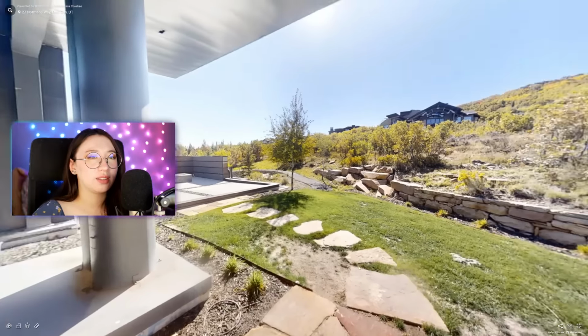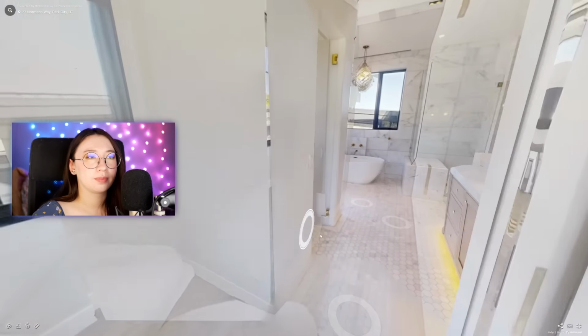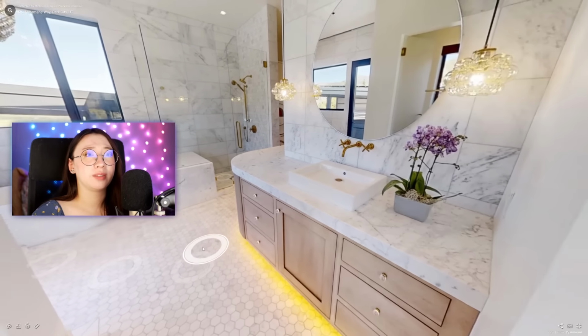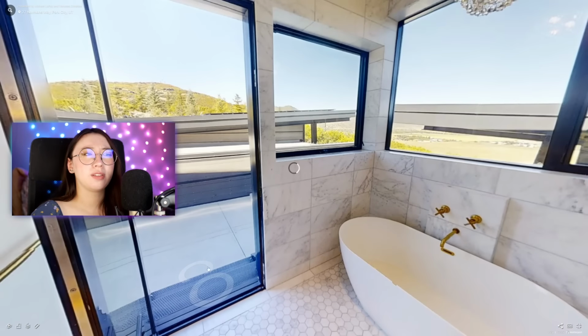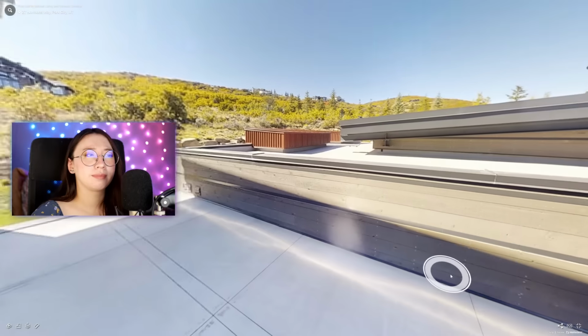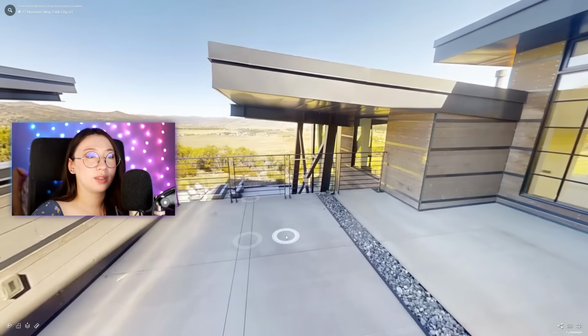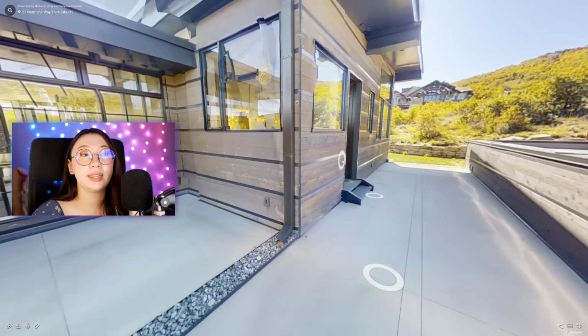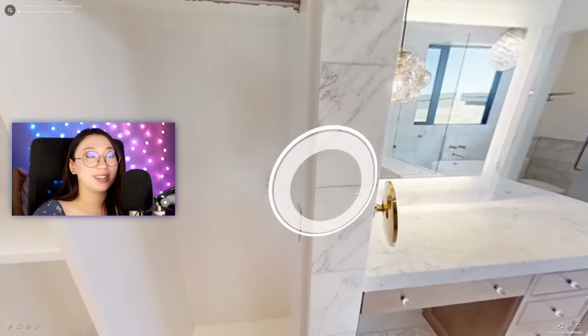Oh, and it actually is out at ground level. Okay, I didn't realize that. This is a really nice bathroom. And this isn't even, you know, the main bathroom. And there's a balcony outside the bathroom. Crazy. This is a huge house. So far I like it. I really just didn't like the last one, so anything was better.